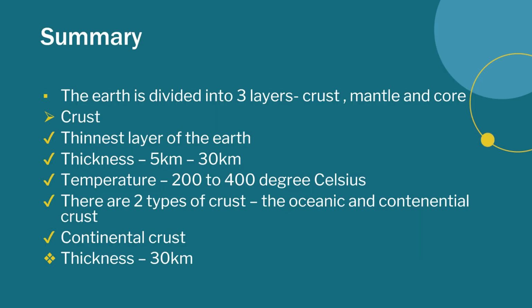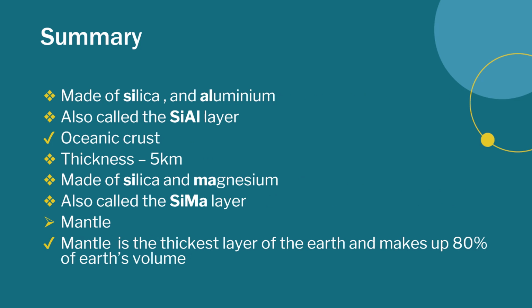Summary. The earth is divided into three layers: the crust, mantle and the core. The crust is the thinnest layer of the earth. Its thickness ranges between 5 kilometers to 30 kilometers. The temperature here ranges from 200 to 400 degrees Celsius. There are two types of crusts, the oceanic crust and the continental crust. The continental crust's thickness can range to 30 kilometers. It is made of silica and aluminium, also called the Sial layer. Oceanic crust's thickness is about 5 kilometers. Made of silica and magnesium, also called the Sima layer.